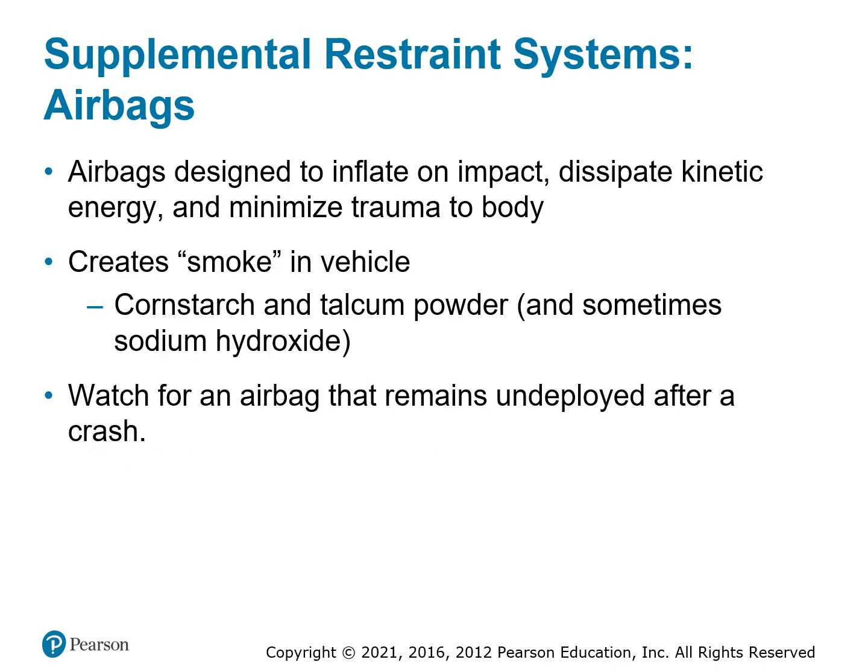Airbags. They are great when they work. They're designed to inflate on impact, take that kinetic energy and spread it out, and minimize the trauma to the body. Since the inception of airbags, they have saved countless lives. It's not uncommon when you get there that you're going to see a little bit of light smoke in the vehicle if you're there relatively soon after the accident. And there may be some powdery substances. That's normal from the airbag deployment.